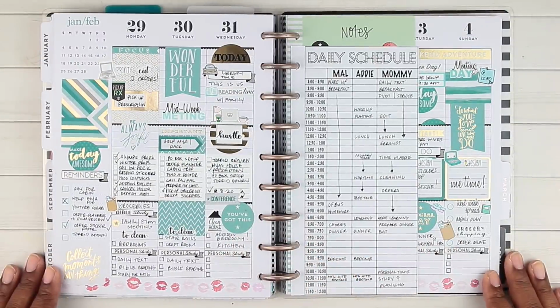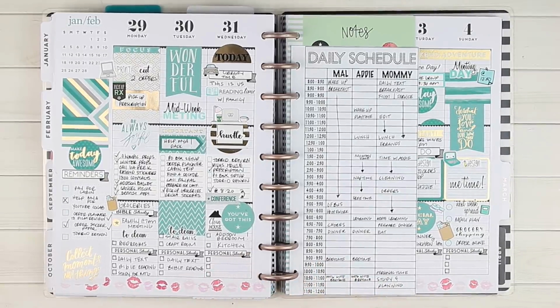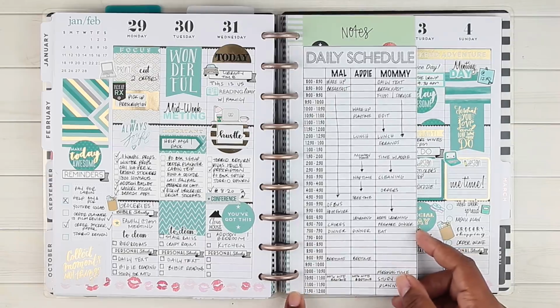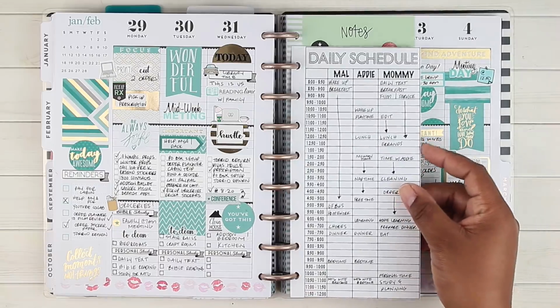Then we go into the first week, and I love teal. So I know why I did this, because I love teal. And it's really, really cool, guys, to reflect back on some of these spreads because, you know, a lot can change over the months. And so I'm like, I remember this daily page that I used to use. This is a daily schedule. It is a printable from my shop. It goes from 8 to 12 p.m. And so I used to just transfer this from week to week.